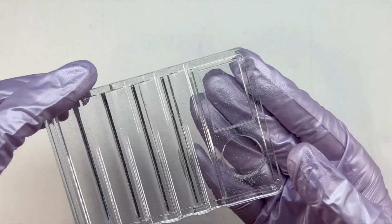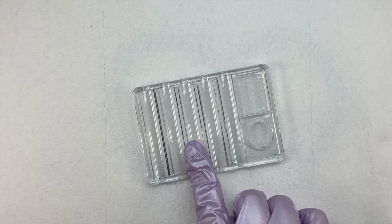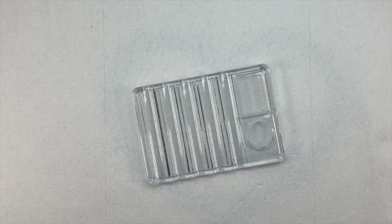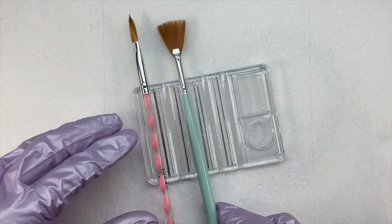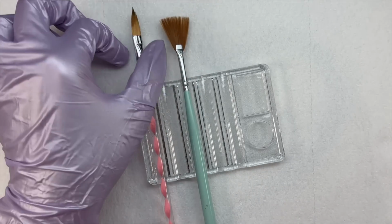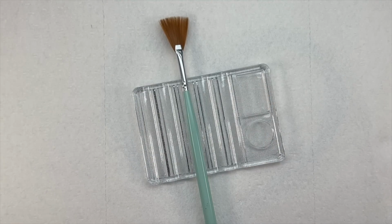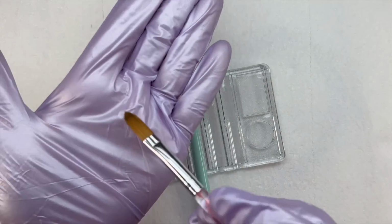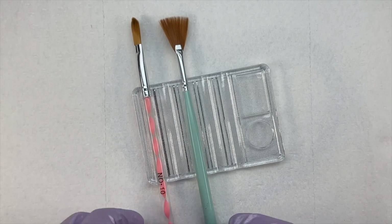I just put some on some items that are a little sharp so you can get an idea of what I was talking about. The next item here is a brush holder and also a palette. I did get it in this clear color. It also has some fine glitter in it, but I decided to get it in the clear. That way when I use it as a palette, it just makes things a little bit easier so I can see it. But not only is this a palette for your gel polish or glitter or charms, you can also use it to place your brushes on.